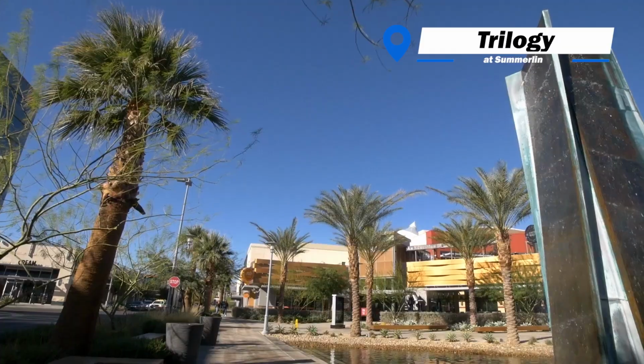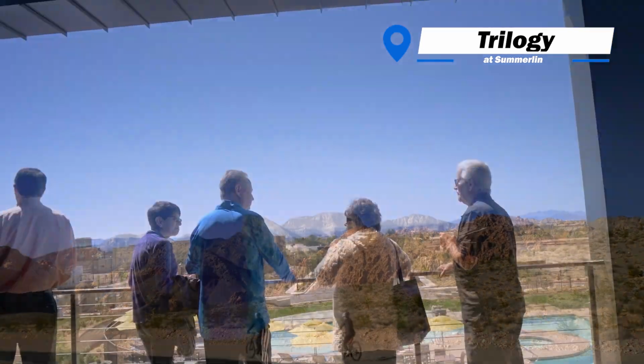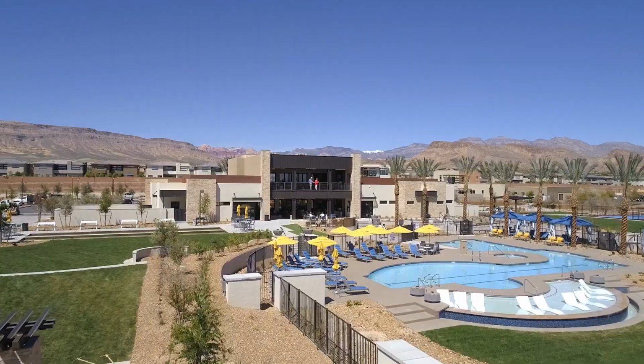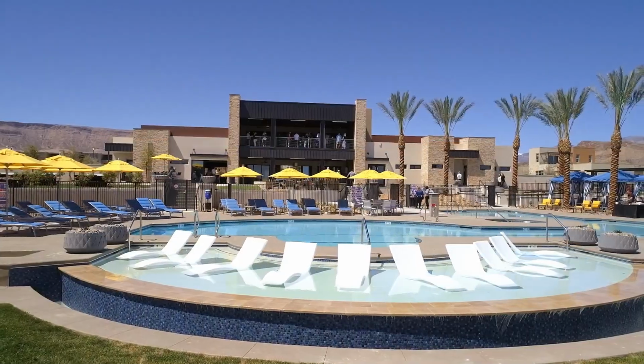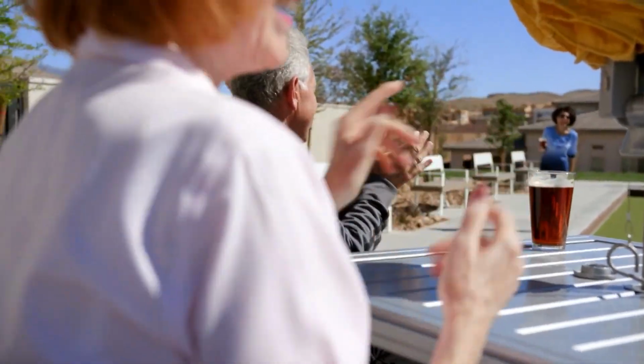When you tour these communities and you see the amount of activities and clubs that they have, it's a fantastic place if that's the type of lifestyle you want as you get a little bit older. Regency is up there and Trilogy is definitely up there for me. One of the good things about Trilogy is if there's a club that you want that isn't available, you can start that club yourself.